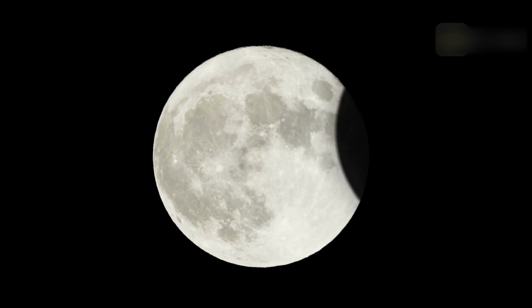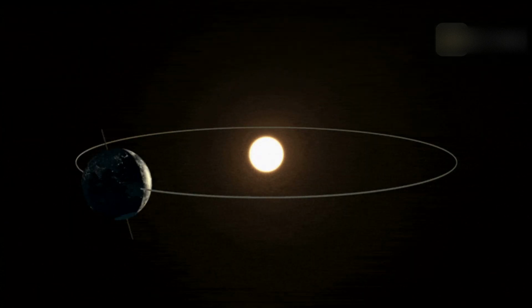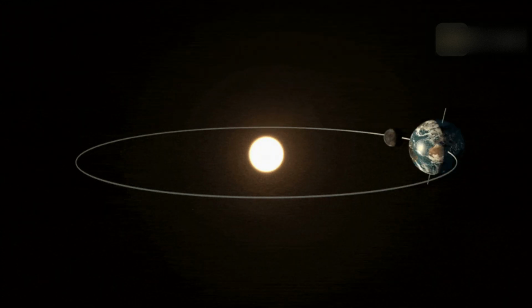A lunar eclipse only occurs during a full moon. Although a lunar eclipse is technically visible from the entire night side of the Earth, during a penumbral eclipse there is a slight dimming of the moon's illumination.